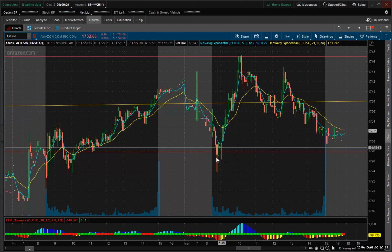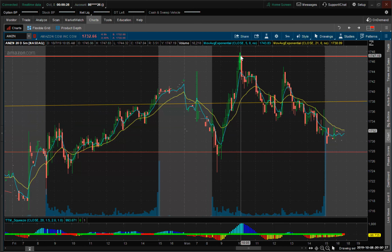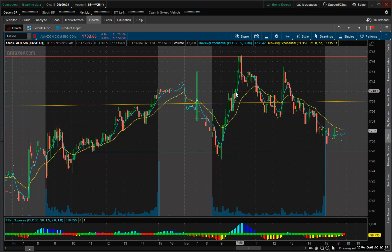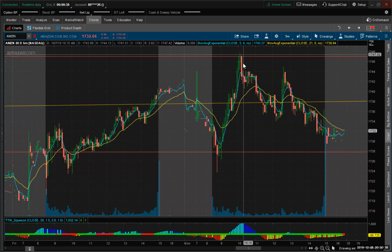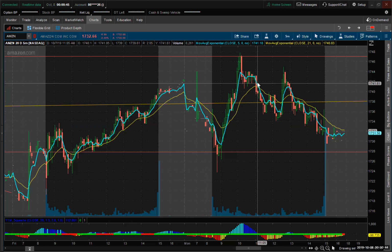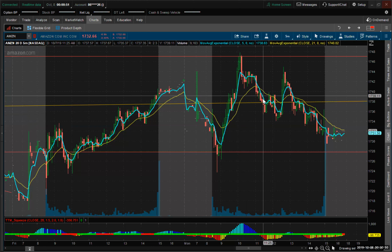Had a great bounce with a really nice hammer off of 1727.80, and then ran up to 1747, and then rolled back down. We were kind of doing this interesting pattern. It started to look like an evening star reversal. Then you had this really long consolidation here, which ended up breaking down. And I like how it broke down quickly through the 21, retested, and then continued making lower lows and lower highs.